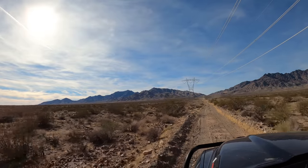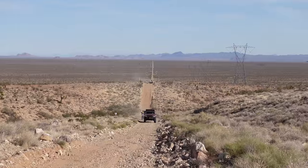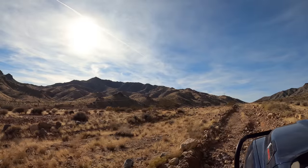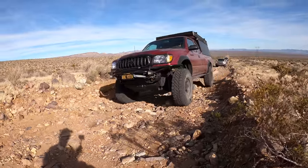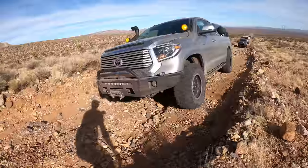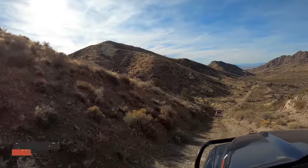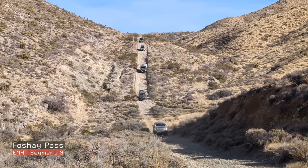And just like that, we were back on another rocky track making our way over Foshay Pass. You've probably noticed we've been jumping around the various segments of the East Mojave Heritage Trail, which is pretty commonplace, especially when you don't have unlimited time to work with. My only regret about this part of the trail is that we didn't stop and explore the Vulcan Mine in its absolutely massive open pit. Maybe next time. But for now, we'd be making our way over to the Kelso Dunes on the other side of the pass.